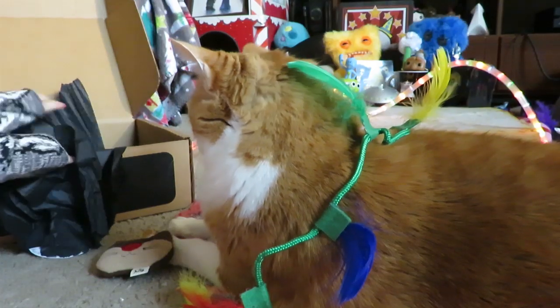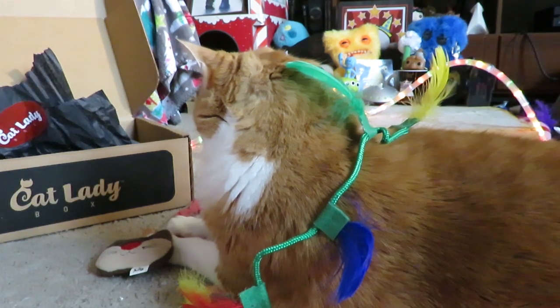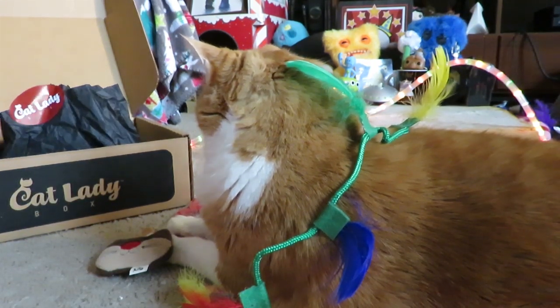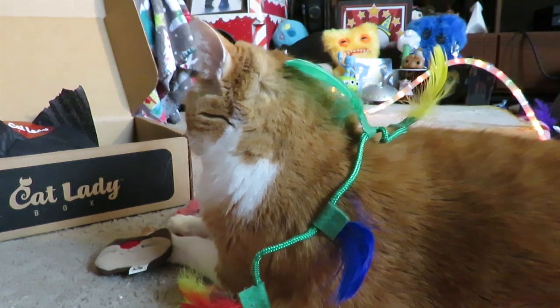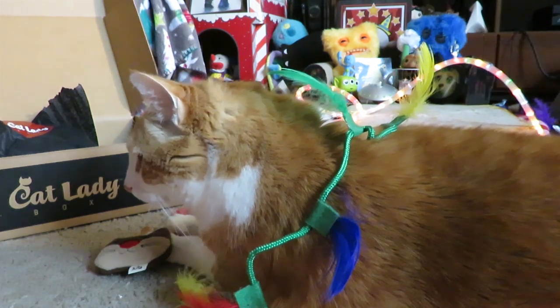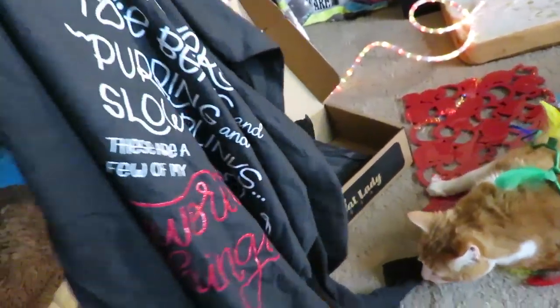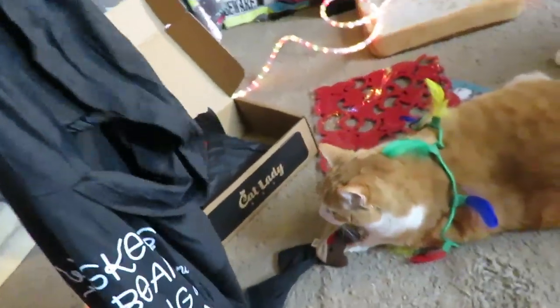We got here, baby boy. Looks like we got a shirt. It's the last item in this box. And it looks like a long sleeve shirt. Awesome. Oh, it has a hood. Awesome. Long sleeve, and it has the hood.